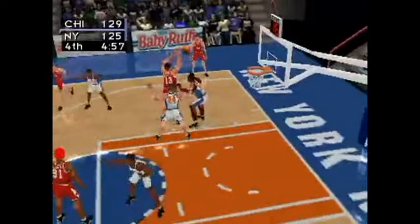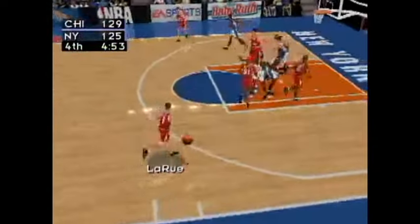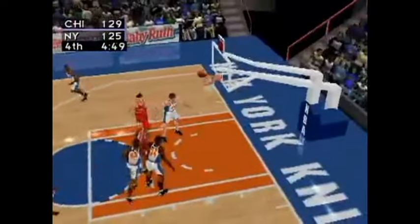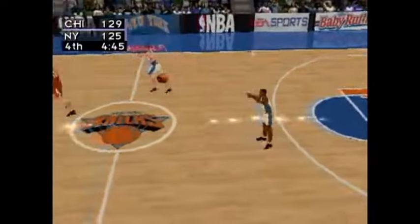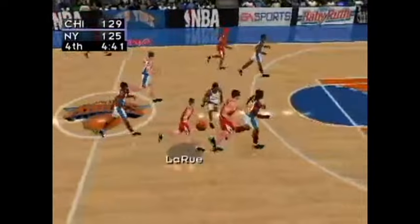Number 5 to Longley. To Bushler. Gets it to Longley. To the right side. Number 5 to number 23. He puts up the shot. A defensive rebound by Mills. Ward to Oakley. Bulls make the steal. Bushler to number 5.